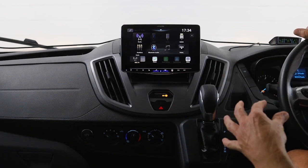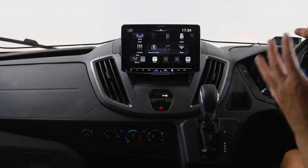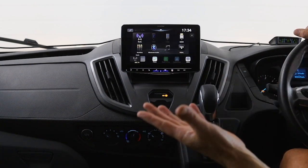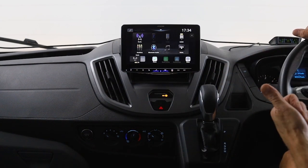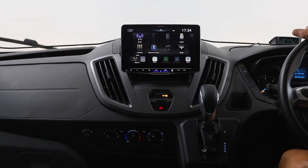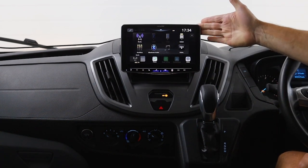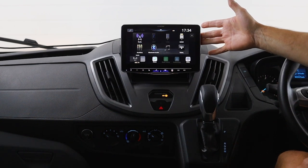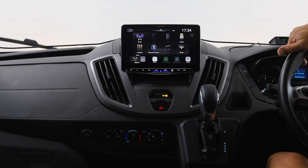So this is a 2019 Ford Chausson Motorhome. It's had a makeover today with some lovely Audison component speakers, sound deadening, a new Alpine Halo 9, which is the ILX-F905D, and we've also done 5G Wi-Fi.